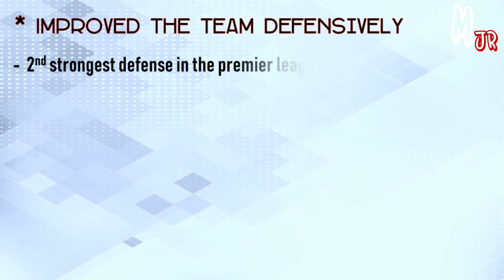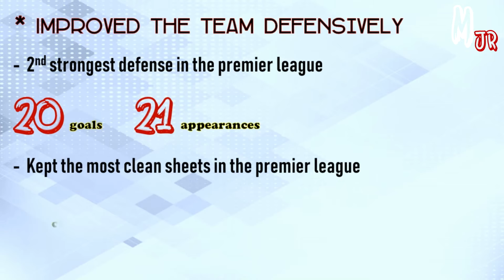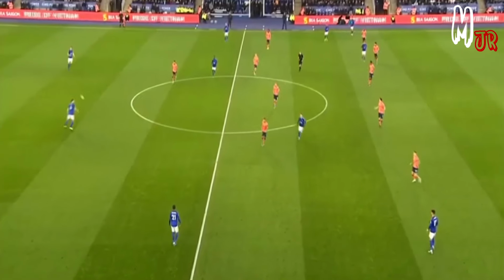Brendan also improved his team defensively, as Leicester is the second strongest team in the Premier League with 20 goals conceded in 21 appearances only. The team also kept the most clean sheets in the season. Soyuncu played a huge role in the strong defensive shape and started to get attention from a lot of big clubs, including Manchester City. Now let's move to the in-game analysis.